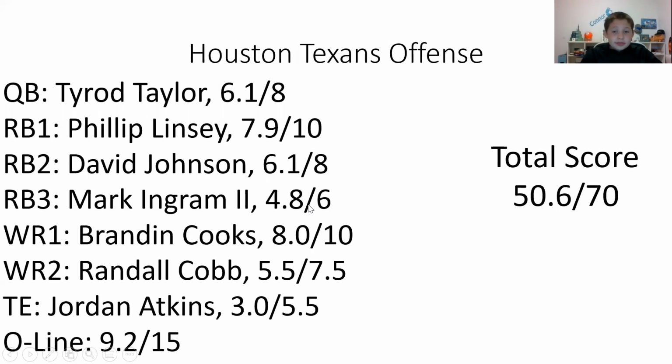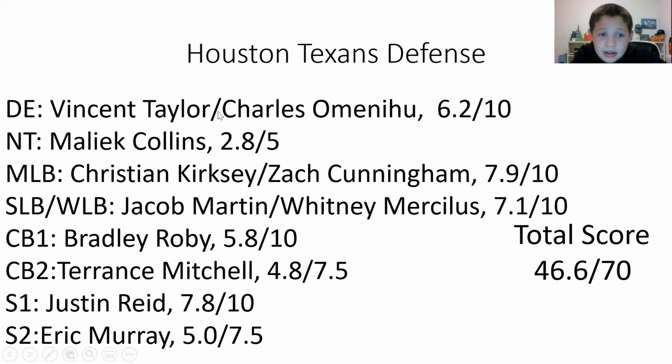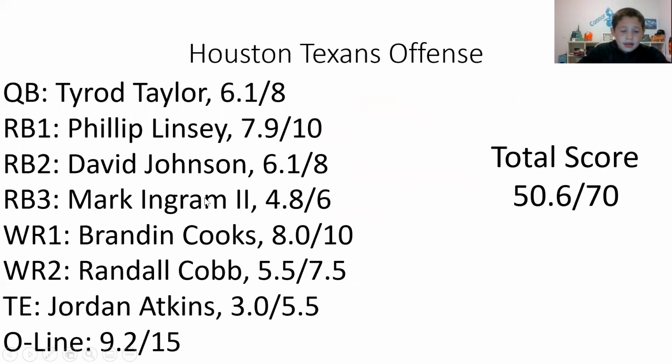You go back to this offense here. If you have a pass-heavy system, Tyrod's maybe a 7. And then Jordan Akins is obviously going to have more value here. There's going to be another receiver, Chris Conley, who is terrible. Randall Cobb's already terrible, so that's not going to help. Brandin Cooks will probably stay the same though, which is good. Phillip Lindsay will probably have the same rating. But David Johnson's score is going to go down, and Mark Ingram's not even going to be on here. But Chris Conley would have fewer points than him anyway.